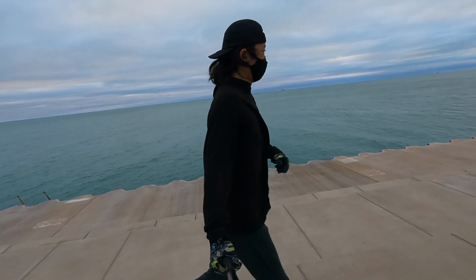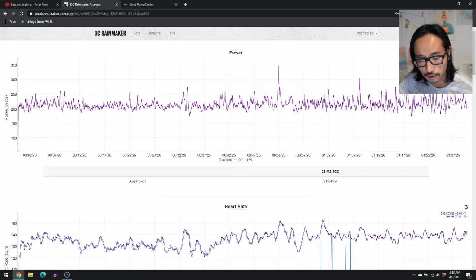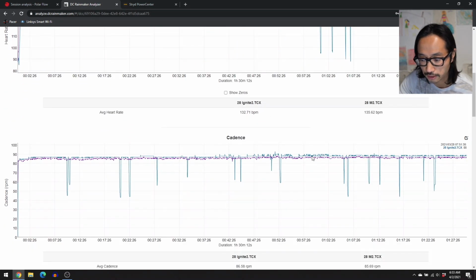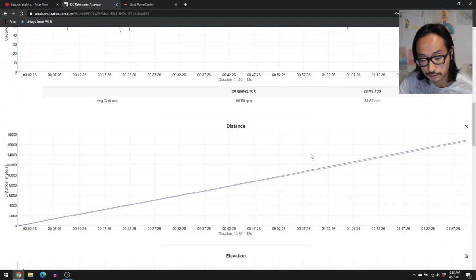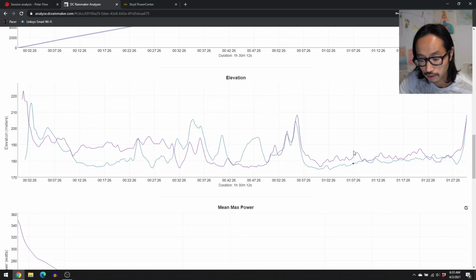Let's go to the 28th. This was a Sunday, just an easy run going out here. Let's see, heart rate. Both of the watches right now have an extra heart rate monitor attached. The Ignite 2 is still giving me that higher cadence. Elevation is still just kind of all over the place.